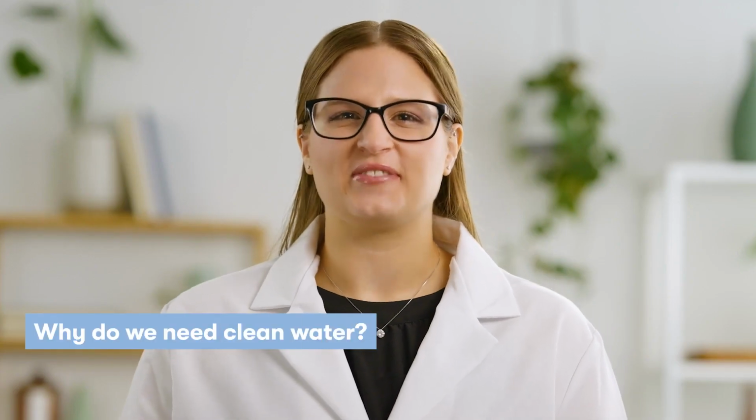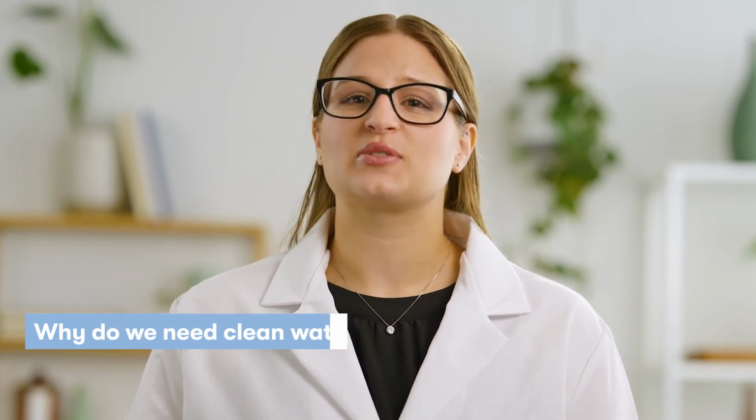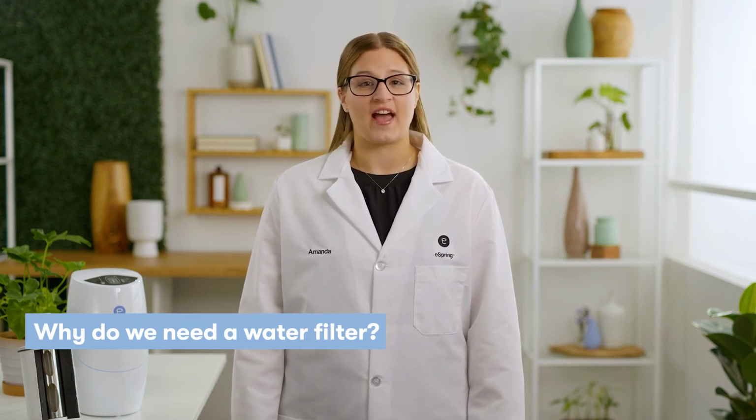Let's get started. We all know water is essential for survival. Your body is made up of 60 to 70% water, and it's responsible for regulating temperature, blood pressure, flushing toxins, distributing essential minerals, vitamins, and proteins throughout the body, so it's important that we have clean water. Most contaminants you cannot see, taste, or smell, especially the ones that can affect your health. So just because your water looks fine, tastes fine, smells fine, it can still contain contaminants.